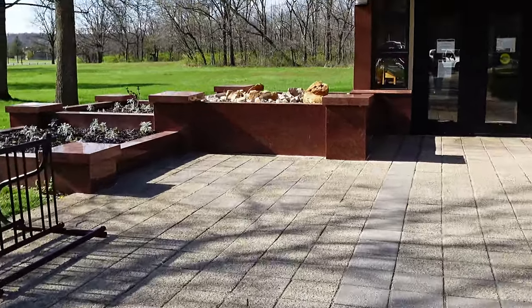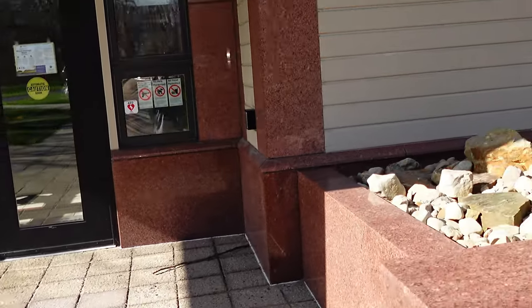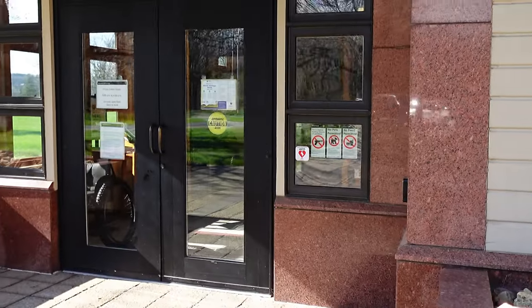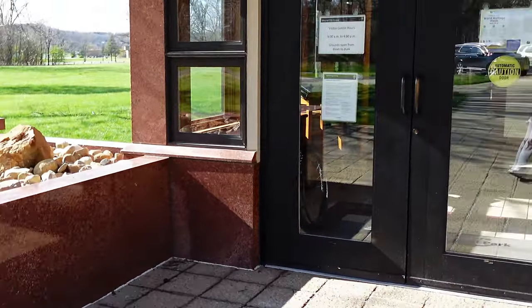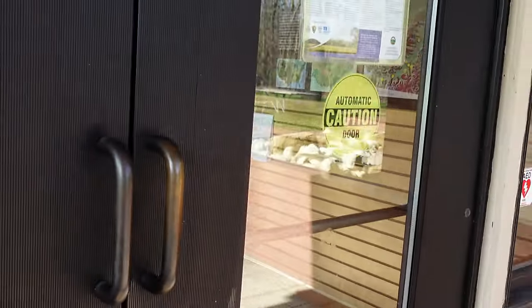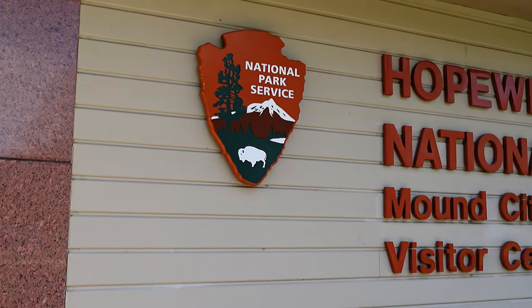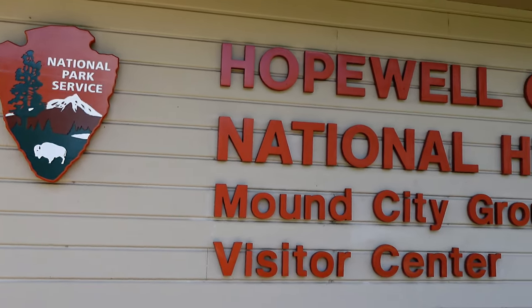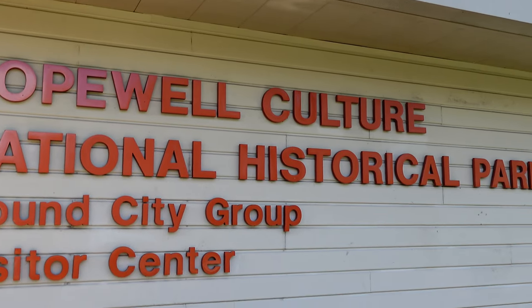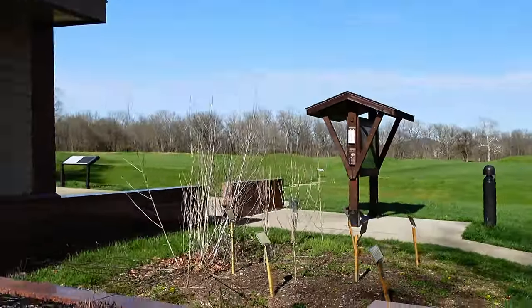So, we used to come here a lot when I was a kid on field trips and stuff. And in there, it used to be years ago, and it probably still is, a gift shop and stuff like that. And you can get different little books and things, but I can't really see inside right now. I'm pretty sure it's locked. But it's part of the National Park Service. And yeah, it's Hopewell Culture National Historical Park, Mound City Group. And this is the visitor center.